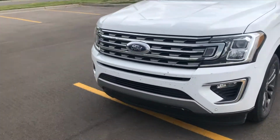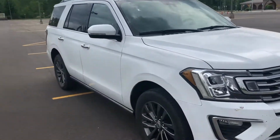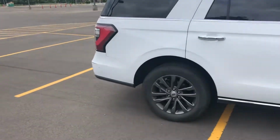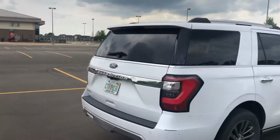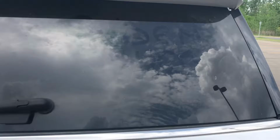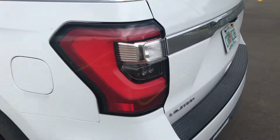I have this car as a rental from Enterprise for my trip down to Florida. I had to haul the whole family down there, so I needed a big SUV. I was initially looking for a Yukon, but they didn't have it, so this is what I got. It's a Ford Expedition, just a regular.